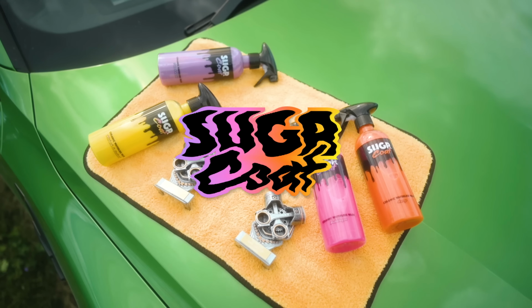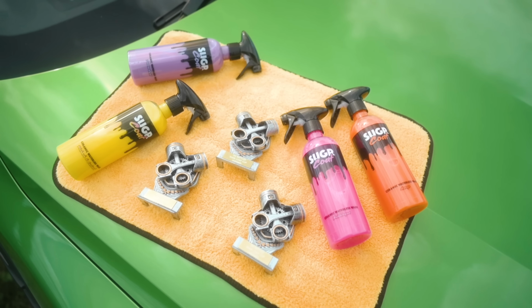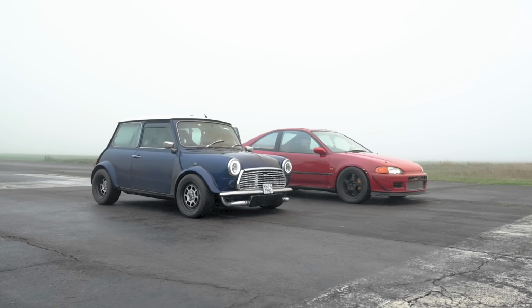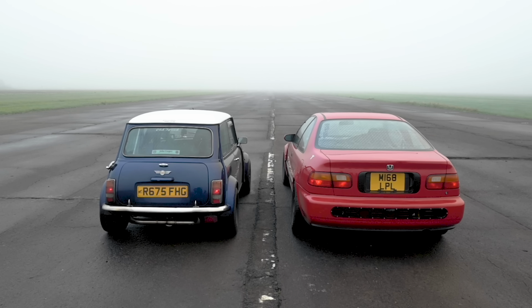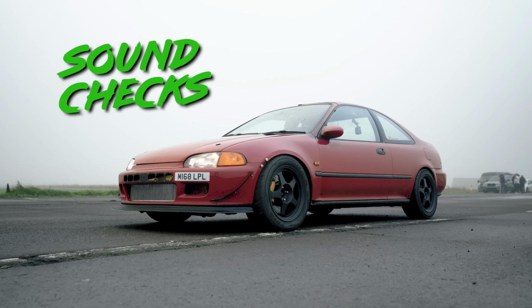Cheers. And as usual, today we're going to be battling it out for the Sugarcoat Cup and a full set of its ultra effective, super sweet smelling ceramic waterless washes. It's another beautiful day in sunny England with freezing temperatures and zero grip. This should be interesting, to say the least. First up today is the roll races, but before that, let's hear what they sound like.